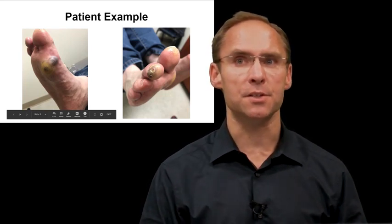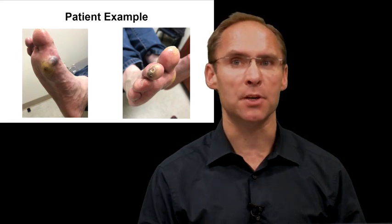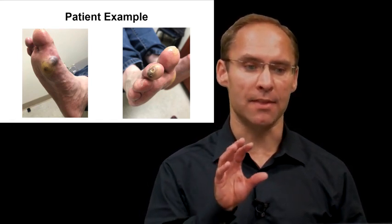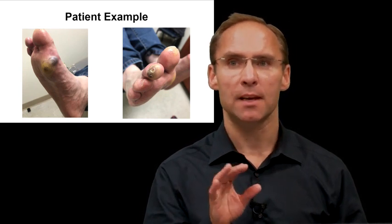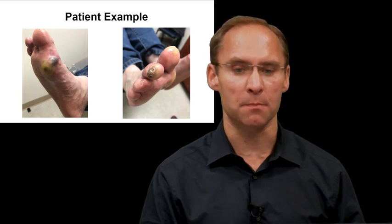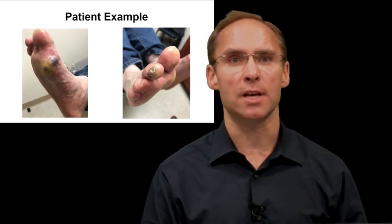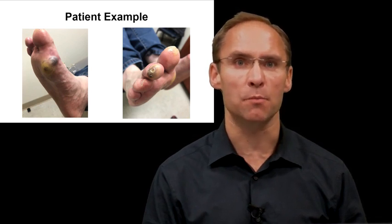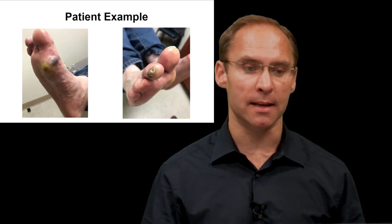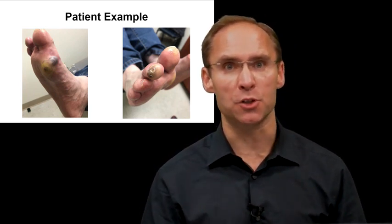You can see here, this is a picture of a patient's right foot. If you look at the picture on the left side, she has a blister underneath the big toe, and also on the tip of the third digit on the picture on the right. And this all happened because she had a new insole made for her shoe, one of those diabetic insoles, but either she had a callus that was too big or it rubbed a little bit too much.